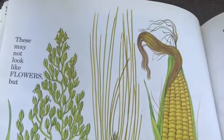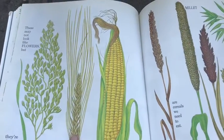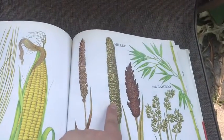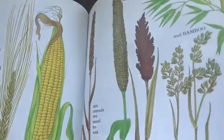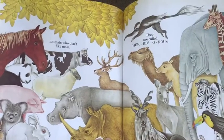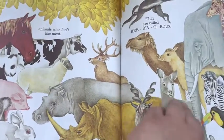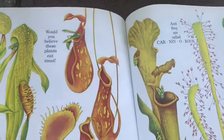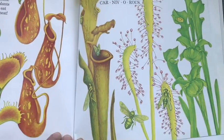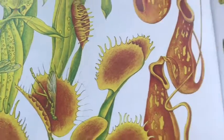These may look like flowers, but they're most important yet. Rice, barley, corn, and wheat are cereals that we eat. Millet and bamboo are a treat for animals who don't like meat. They are herbivorous. Would you believe some plants eat meat? And they are called carnivorous. Yeah, these plants, right? Look at that. It's going to eat that fly.